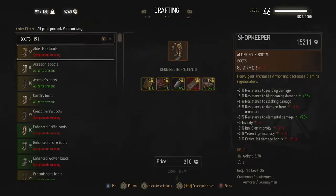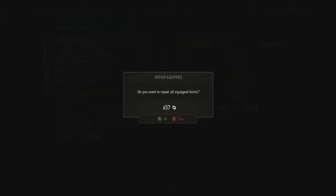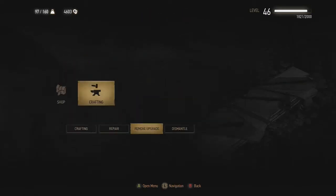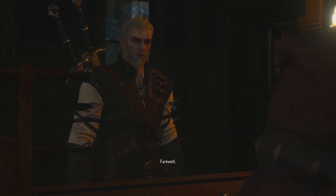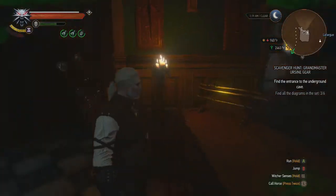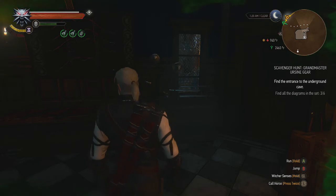And then we will repair everything. Let's just repair all. Wow. A significant chunk, but wow. He has so much money. It's insane. I'm literally keeping this guy in business. Farewell. That's why he's open 24/7. Just for me. Because all he needs is me to keep him in business. Lucky man! Lucky man!